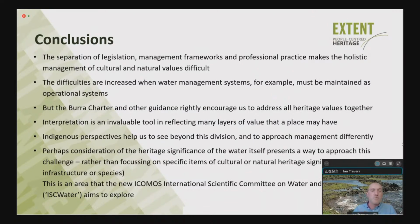And this is an area in which the new ICOMOS International Scientific Committee on Water and Heritage is hoping to be able to focus attention and explore, and then to work with some of the world's water management organizations to achieve some real gains in terms of the management of water systems, at least.